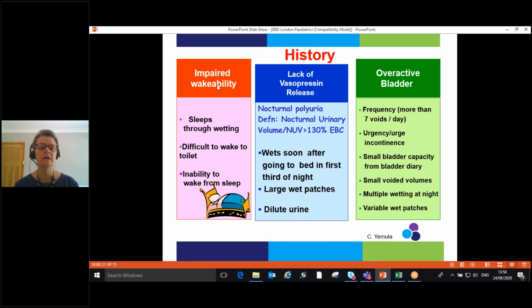Just some pointers on your history about wakeability. That's fairly logical. You can ask them about lots of things in terms of what will wake them: the coldness of a cold wee, loud noises, parties, alarms, bad dreams, and some children just can't wake to anything. The clue to lack of vasopressin release is a large wet within 2 hours, usually within 2 to 3 hours after going to sleep, the first third of the night. So that suggests lack of vasopressin release.